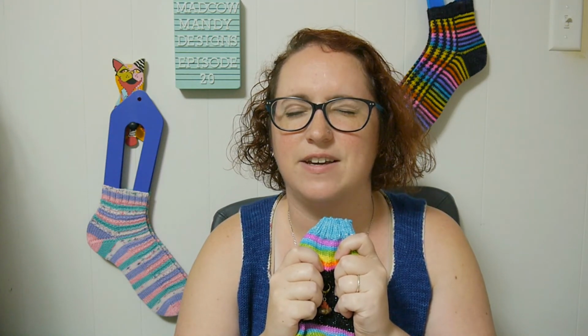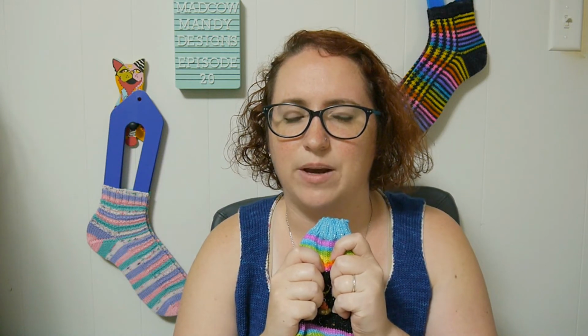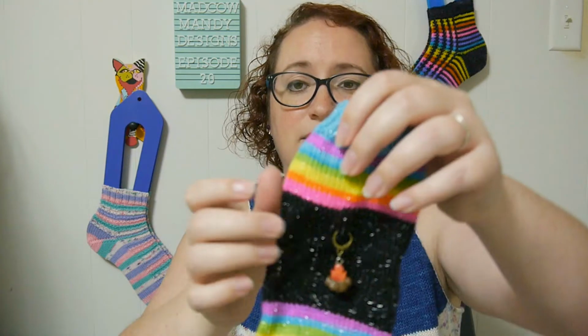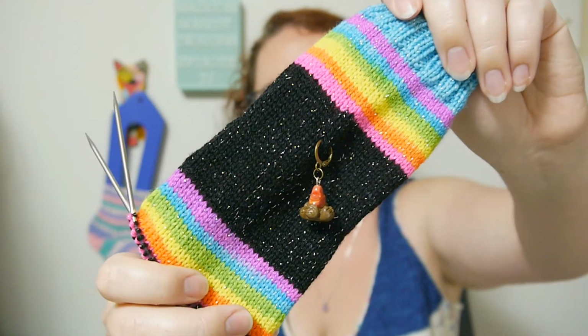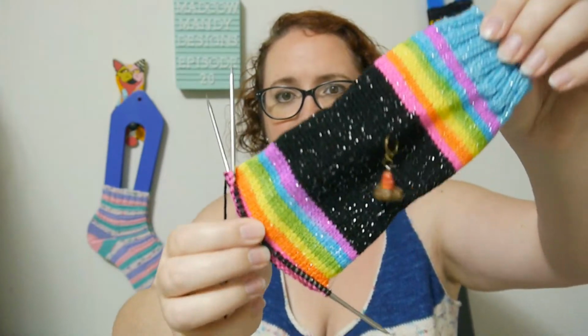I am trying to remember what this base is made of, and I can't remember. I know it's extra fine merino and nylon, and then it has Lurex in it. That's what makes that sparkle. Lurex. So it's kind of like Stellina on steroids. Oh my god, it's so bright and pretty.